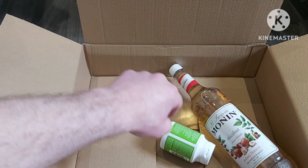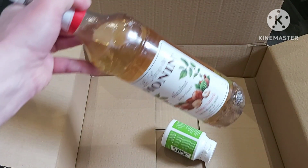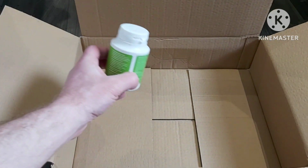What else have we got? Oh, hazelnut flavour syrup. You don't need to see that. That's so I can make myself sexy coffees, sugar free of course. And oh, that's a massive box just for two things.